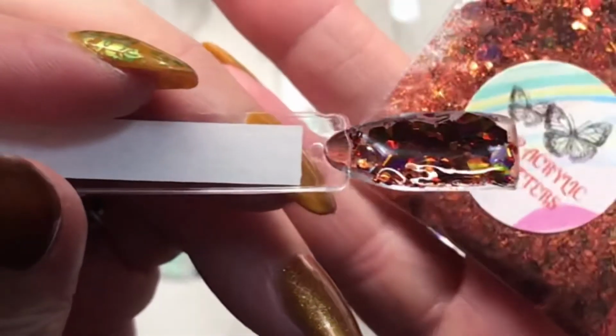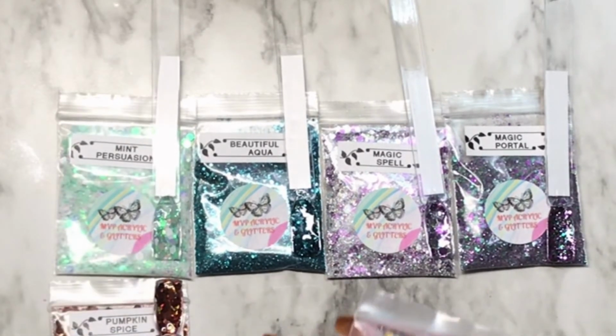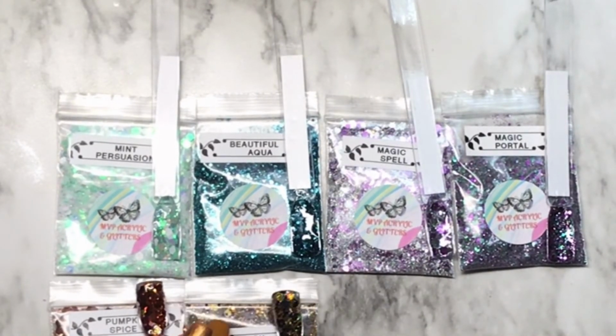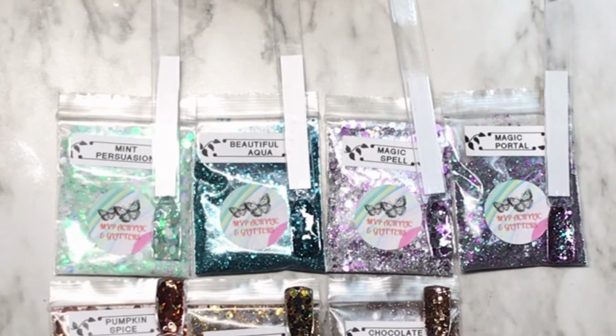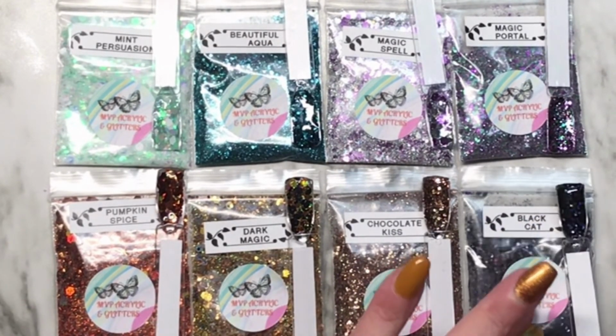And then we come to my favorite, Pumpkin Spice. That one has the tinsel and the holographic. Sorry, that was my husband coming into my room. And what is that one? Dark Magic, sorry. That's the black and the gold. And next is Chocolate Kisses up close and personal. Oh, just look at it. Gorgeous. And then the last one is Black Cat. That's the black holographic and the fine black glitter. And that's it.